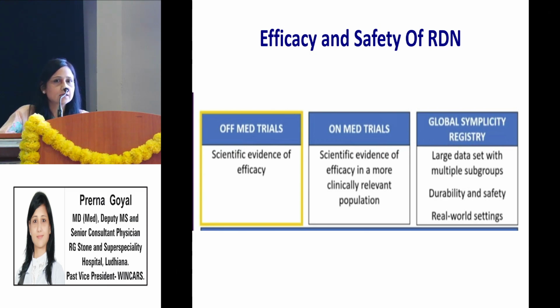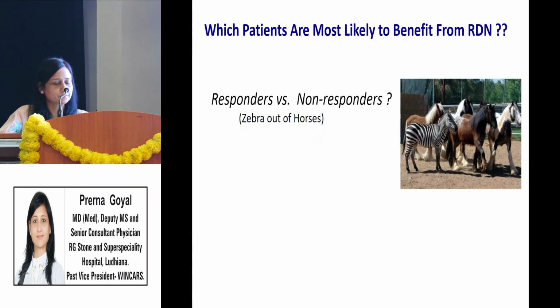And if we look at on-med trials, they showed that the scientific evidence of efficacy is there in a clinically relevant population when the patient is already on antihypertensive agents. And the Global SYMPLICITY Registry showed a large data set including multiple subgroups, providing a longer duration of the effect and longer duration of safety also in real-world settings.